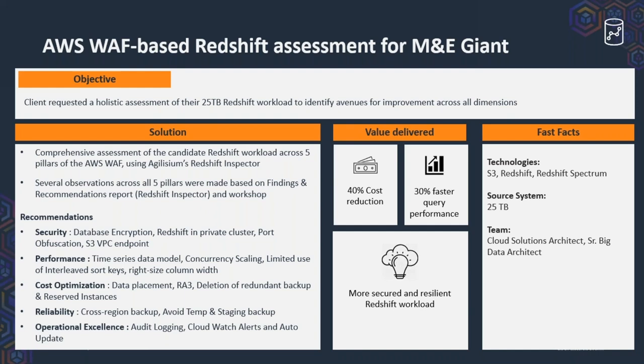So again, as you can see, across these five pillars, we were able to find some critical recommendations that are invaluable for them as part of this review. So from a cost perspective, there is an opportunity for them to reduce the cost by 70% by using RA3s and using pause and resume on the non-production clusters. And with RA3, they stand to gain faster query performance because of the internals of RA3 as well. So that's an example of a review that we did recently and the findings.